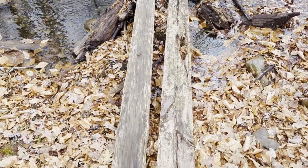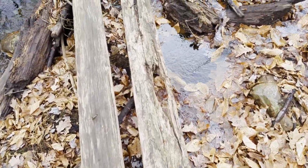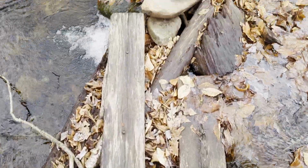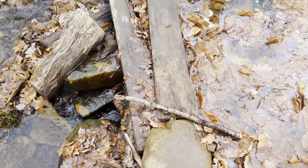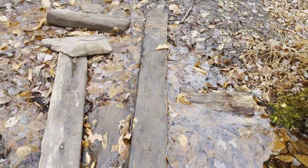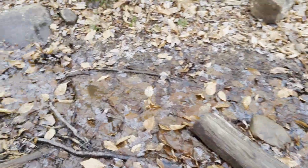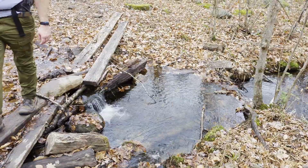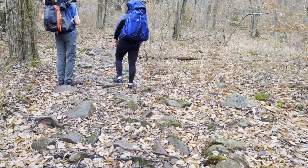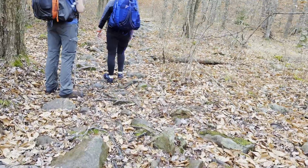So yeah, they just put down some wooden planks. There's some nails that are sticking up, not pointy ends, but the head ends, so you can grab your feet on those. So just be careful. And it's pretty good, pretty decent. It's better than trying to find slippery rocks across. But we'll be at the falls here in a minute, and probably lunchtime, I'm guessing.